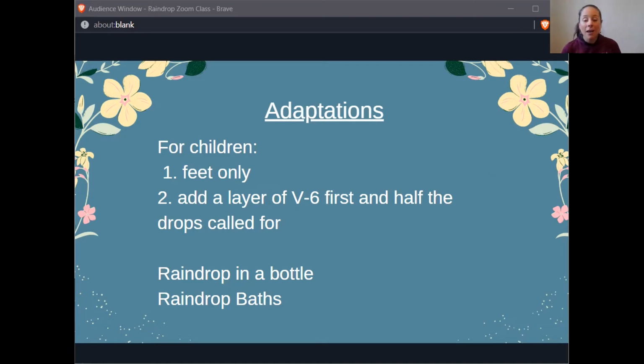Then there are two other different adaptations that are very common. Raindrop in a bottle and raindrop baths are also very common and easy to do, and a way to get raindrop into your routine a little bit more regularly when you don't have an hour or so to walk through the entire massage process. Now, there is something in the layering of the oils, okay?